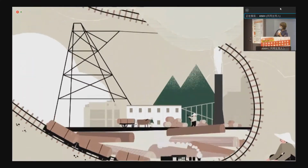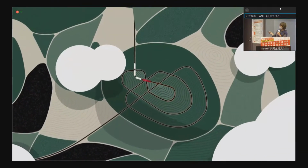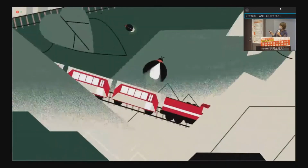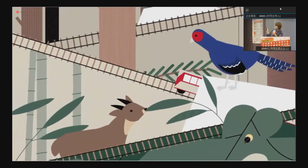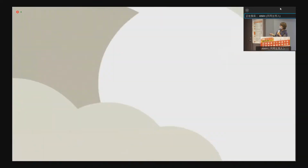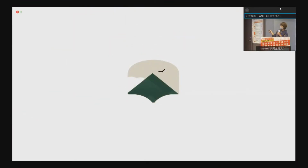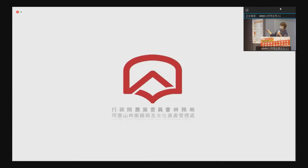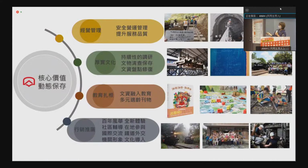Here you see the carts and the water buffaloes. This is the Duli Mountain station. You see the different forests. These are fireflies. You'll see the bamboo forest. You'll see these different animals, the mountain goats. And our sunset, our railway and the birds, the sansho fish. We finally clarified and understood our value, and then we were able to further develop this logo and promote our values.